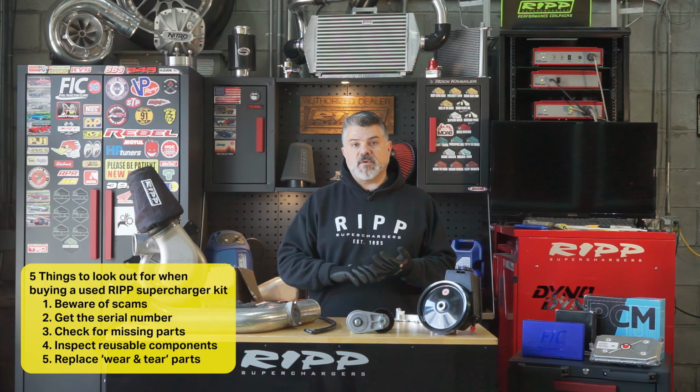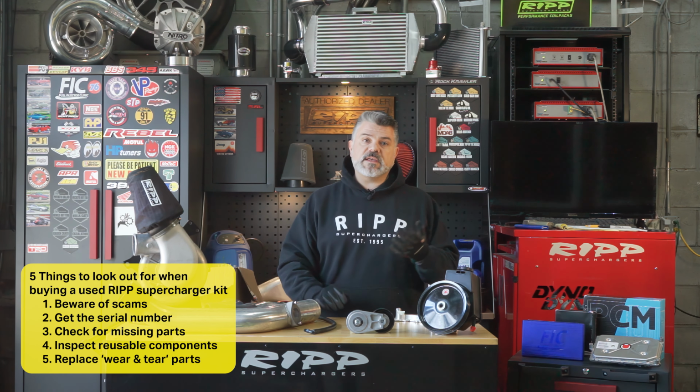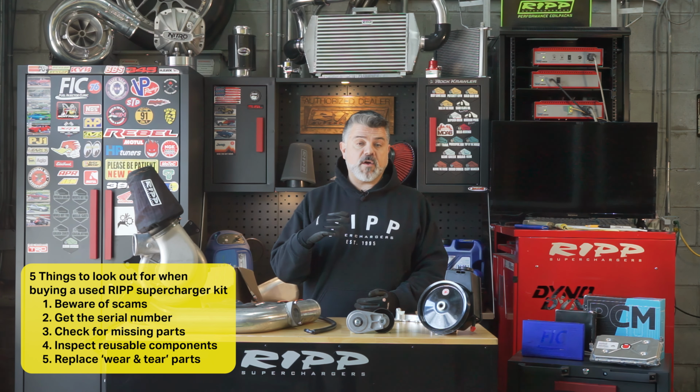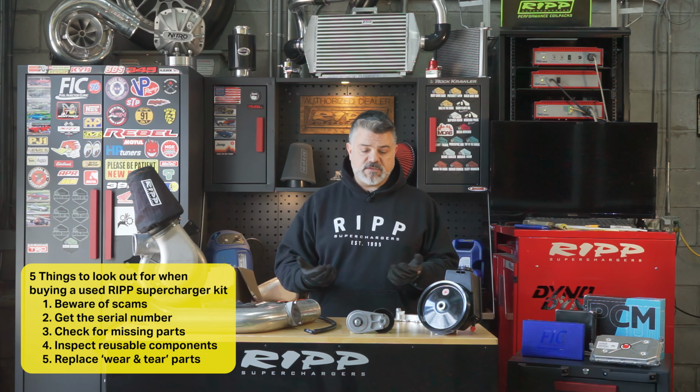For those of you that off-road in our Jeep clients, for example, you could keep the old one for when you go off-road and keep the new one for when you're going to come back home. So I would do that swap out. It's very easy to do.